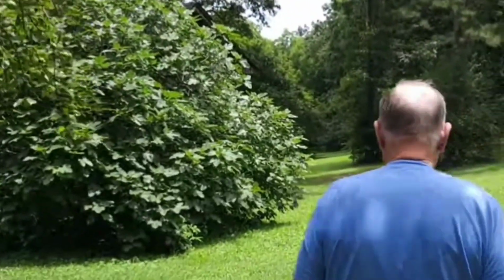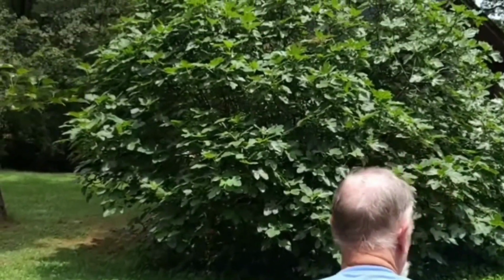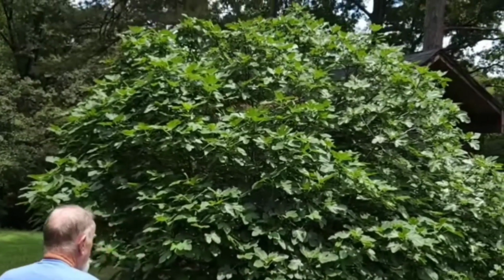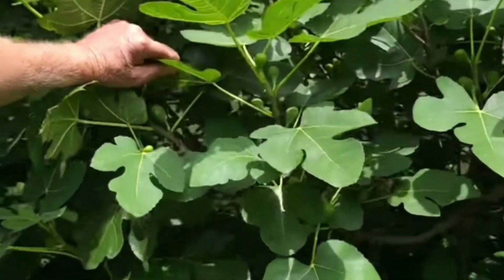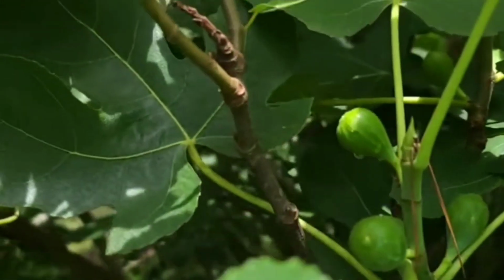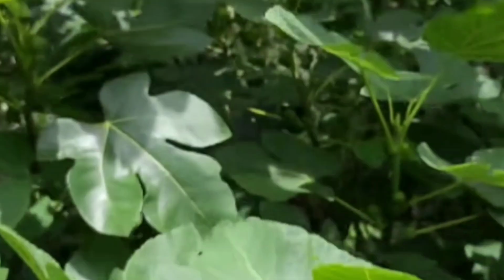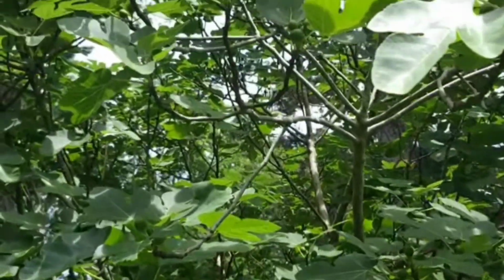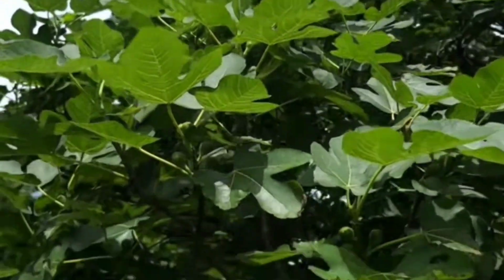But I want to show you, take a picture of this big old fig tree. Look at this fig tree, y'all. It's huge. And believe me, it's loaded with figs too. Look at that, y'all. That is loaded. This camera catches it real good. They just ain't quite ripe yet, but about another week or so they'll be ripe, and there'll be plenty of them in there. They sure will.